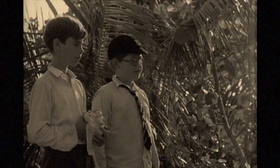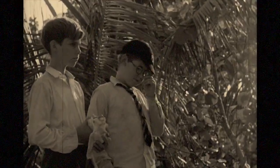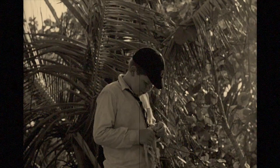Just like kids, like a crowd of kids. I bet it's gone tea time. What do they think they're going to do on top of that mountain?